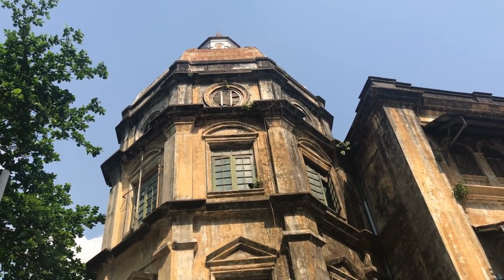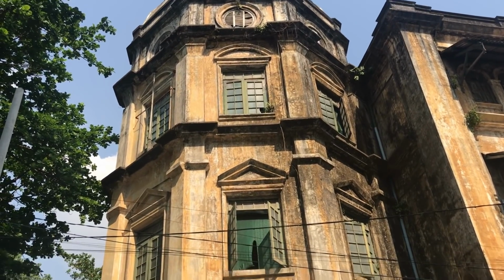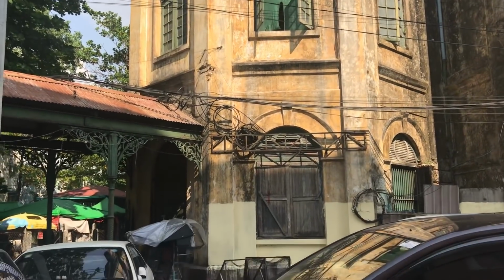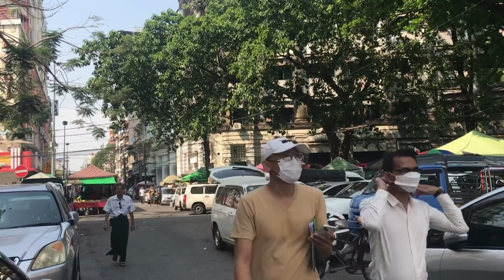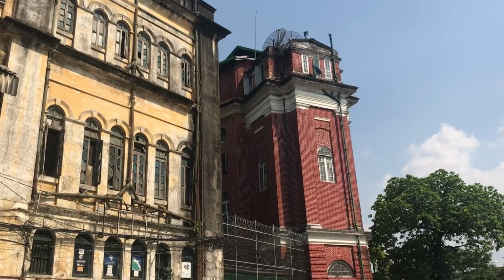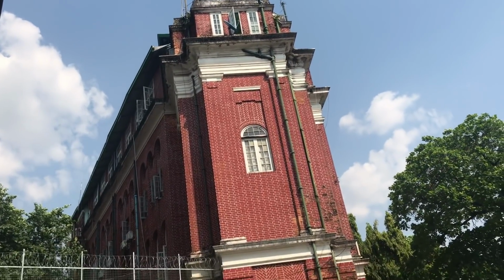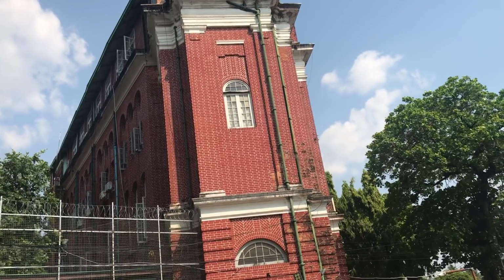Have a look at the exterior of the building. This is the former Accountant General building. Due to lack of maintenance, it looks very old. This red color building is also another British colonial era building. This is now used as a custom house.